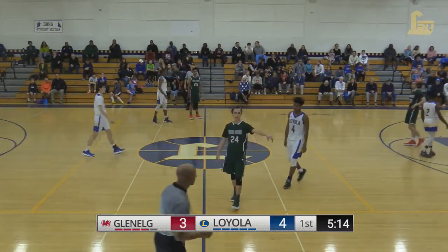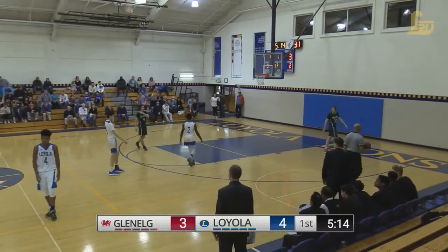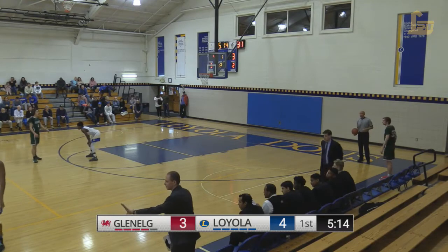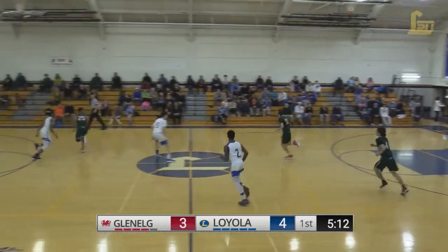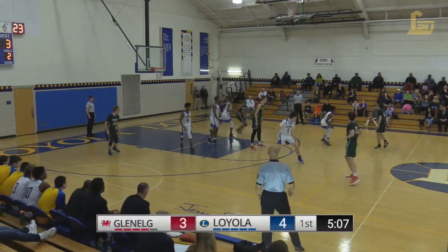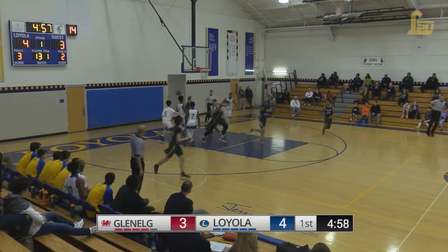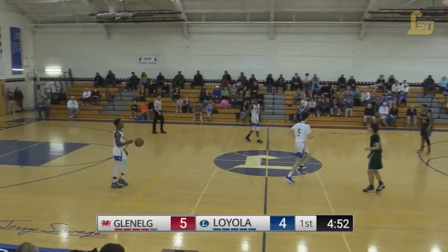So Glenelg will inbound the ball as the Dons will press once again. We'll see what kind of play Glenelg drew up during the timeout. So they're going to get the ball out and beat the press pretty easily. Nothing too spectacular there. Just a simple play, and they did it to perfection. Glenelg's going to go down low, and they're going to get the bucket to fall as they will take a 5-4 lead over the Dons.